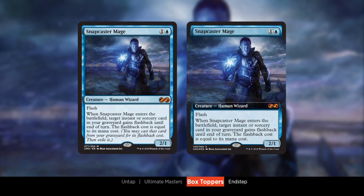That's great. Yeah, Snapcaster Mage is back, and it's very, very blue. I love how blue that box topper is. It's really cool that a lot of this art really does emphasize the color pie. So you'll see those borders extend, and you'll see how much the art really pays attention to what color the card is supposed to be in a lot of these cases. Snapcaster Mage, Mythic in the main set as well.